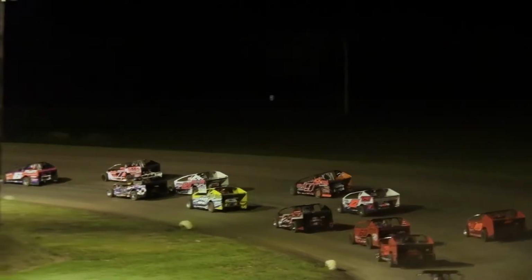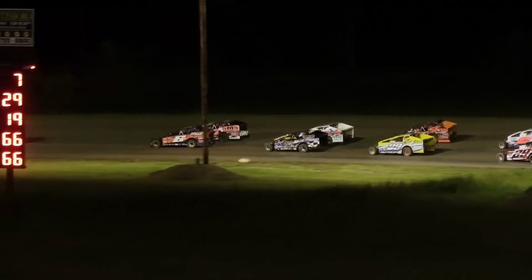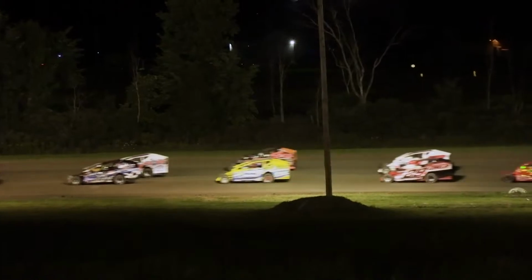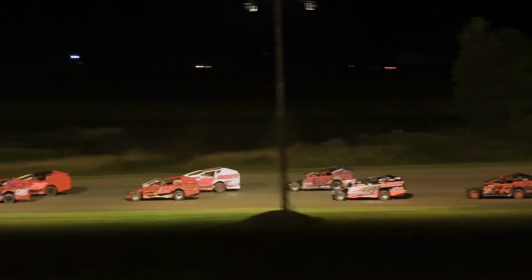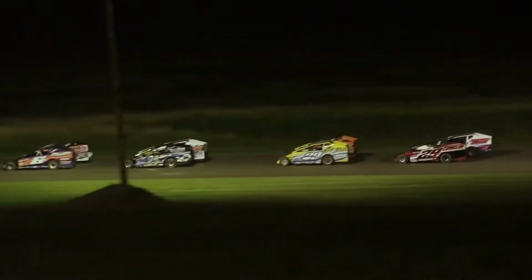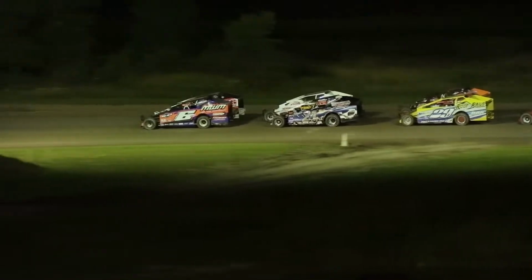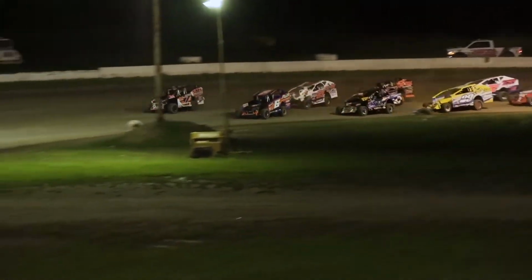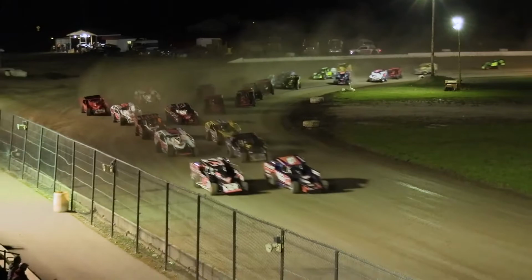Well, the white flag being displayed to our field. Small block modifieds. The king of the North Country ready to get it done here for you tonight. We have 27 cars called to the green. They are all out there nose to tail getting ready to do battle for you here tonight. 25 laps will be the distance. You can hear the roar as they start to pick up the throttle. Can-Am fans, the mighty small block modifieds. Turn number 4, green flag is in the air.